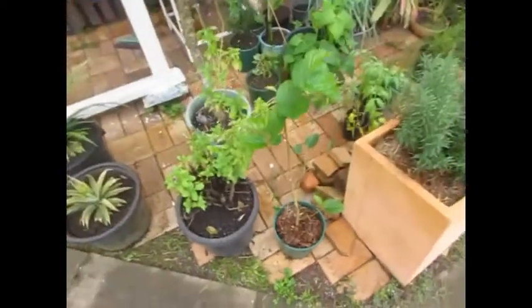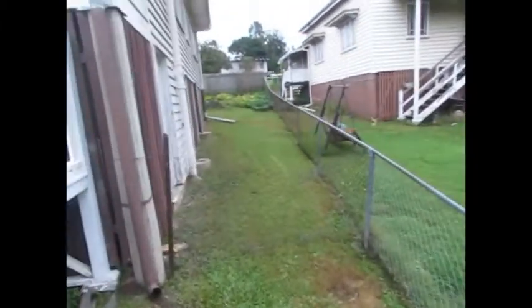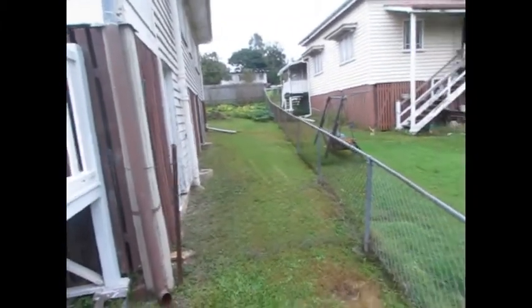That's going to go into a modified wicking barrel, and it will be espaliered just up the side of the house. So just up there we'll put a barrel and whack him in there.